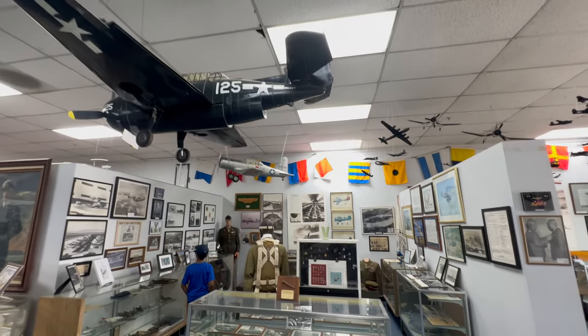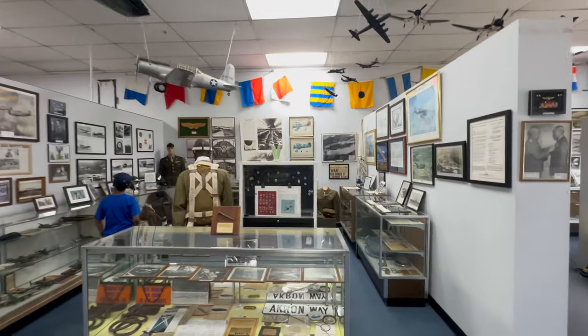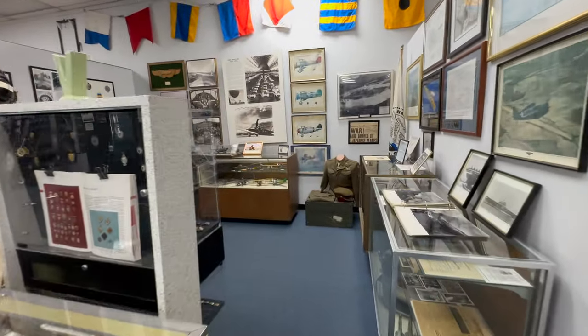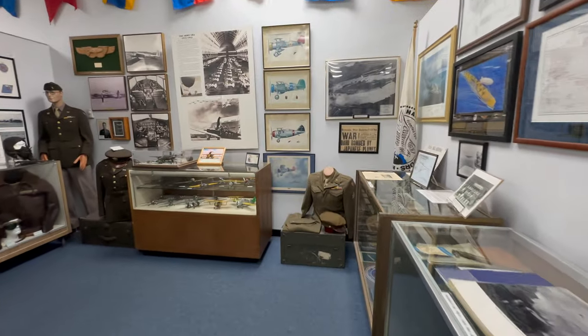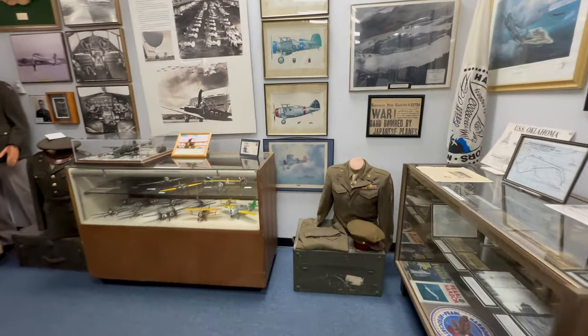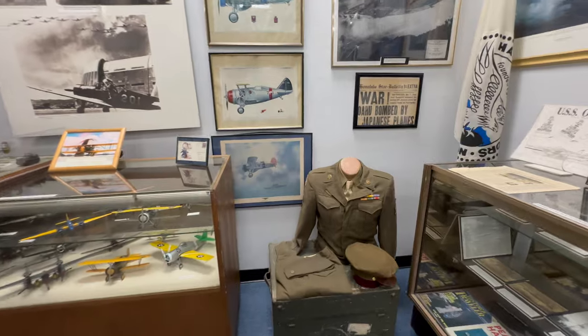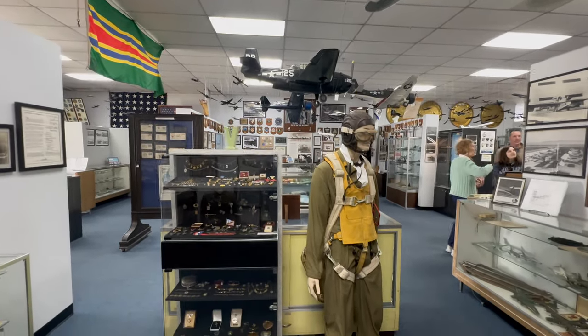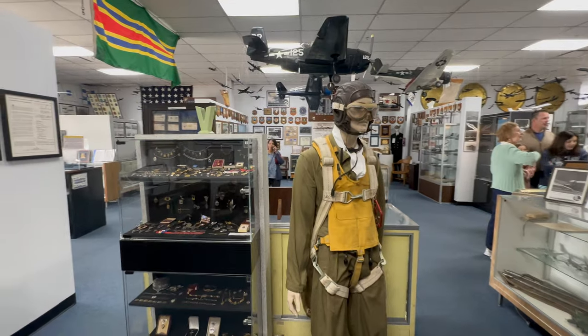With the demise of the Macon, the base was transferred to the US Army in 1935, serving as a training airfield for the Army Air Corps. Over 5,000 personnel and 300 officers called Moffett their home.